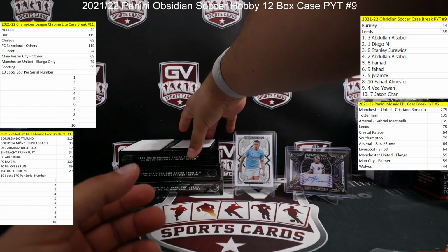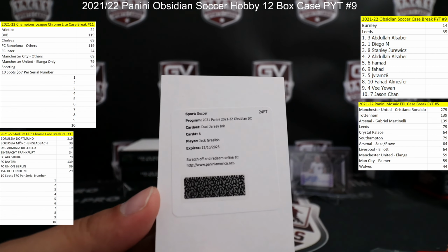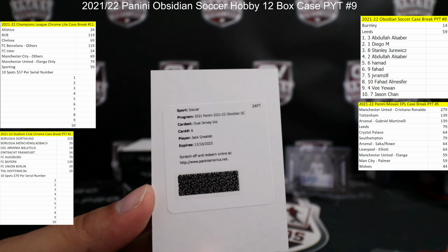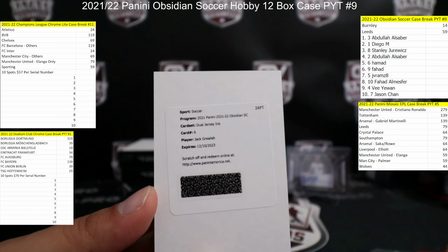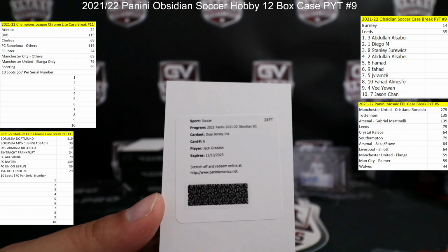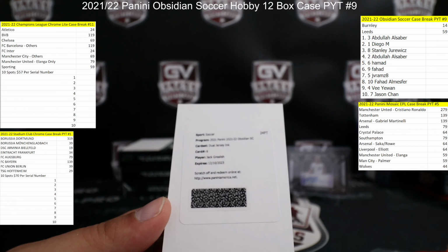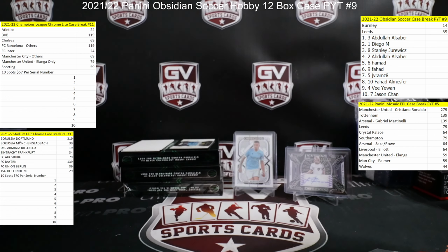Got another redemption. This one is Jack Grealish, dual jersey ink. Dual jersey ink. This is going to go to, this is the dual jersey card number 6 is City. Gonna go City, so that's Tatsuya with City.